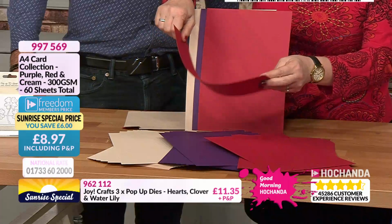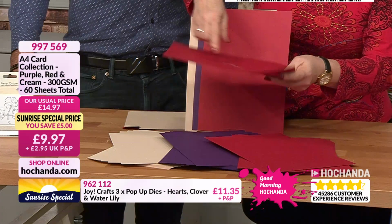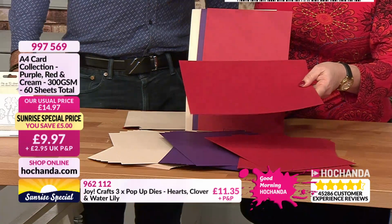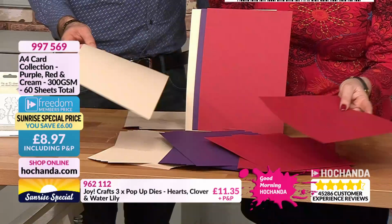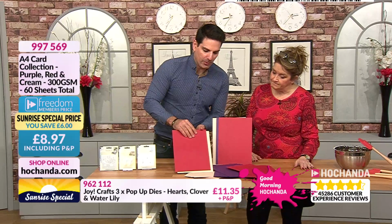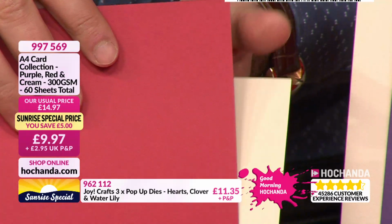You need to be careful when you're scoring this one, because you can see just how strong it is. Scoreboard's perfect for this, using it for your boxes if you're wanting to as well. Nice one for die cutting, but if you're wanting to add colour or anything with a wetness to it, this cardstock isn't going to be able to cope with it. And I think that cream just sets off any colour. So think about your matting and layering, whether it is the purple or the red. That looks really nice.